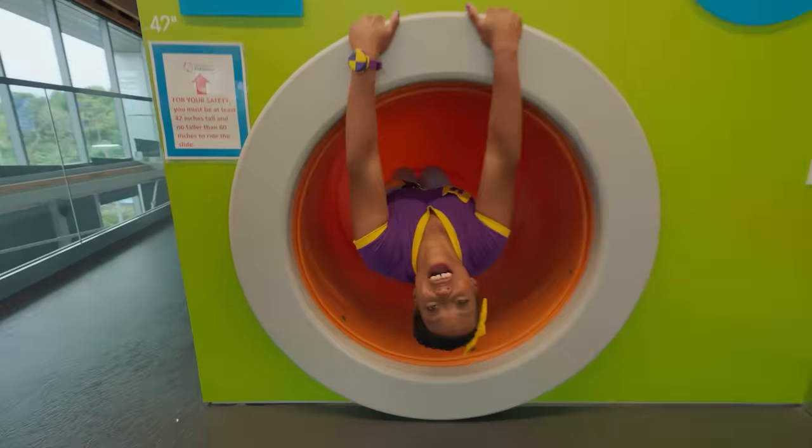Hi, it's me, Meekah. And today I'm at O2B Kids in Orlando, Florida. This place is really fun. They have games, they have dance classes, and I want to learn some new dance moves.